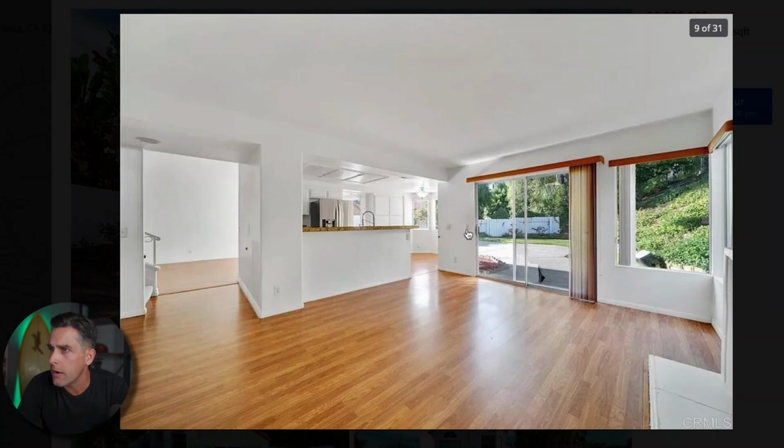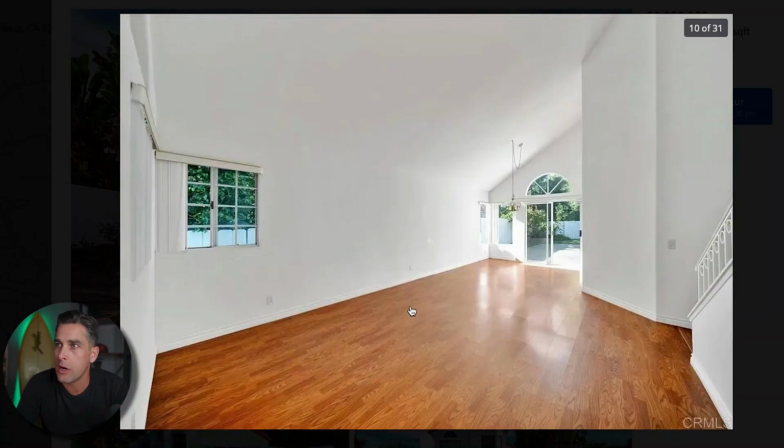Can't really tell. And as with a lot of these homes, even the single story homes, I'm going to show you one more after this, a lot of vaulted ceilings. So where you walk in, it's not those 8-foot ceilings.